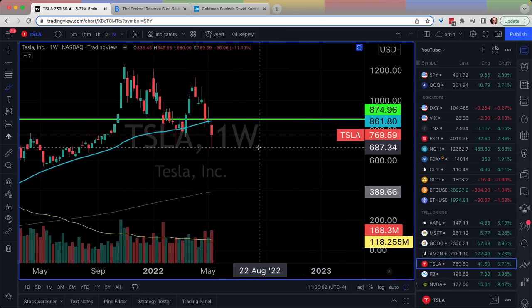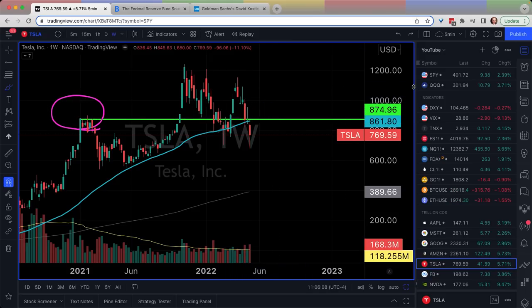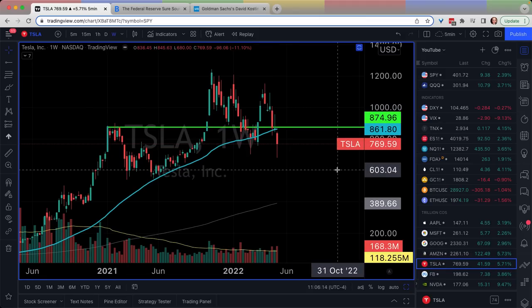Tesla looks just like Apple. It lost its relative high, and it also lost the 50 MA. It's also down by double digits on the week, and I don't know what's going to happen with Twitter. Not here to speculate. Elon is just, I don't know what he's doing.